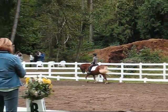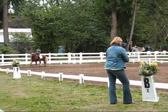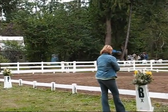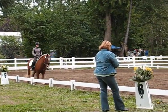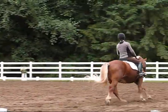Next, the judge is going to look at the horse picking up a working canter left lead, looking at the calmness and smoothness of the depart and quality of the canter. The judge scored this a 6. It was prompt, but the rhythm was just a little unclear.